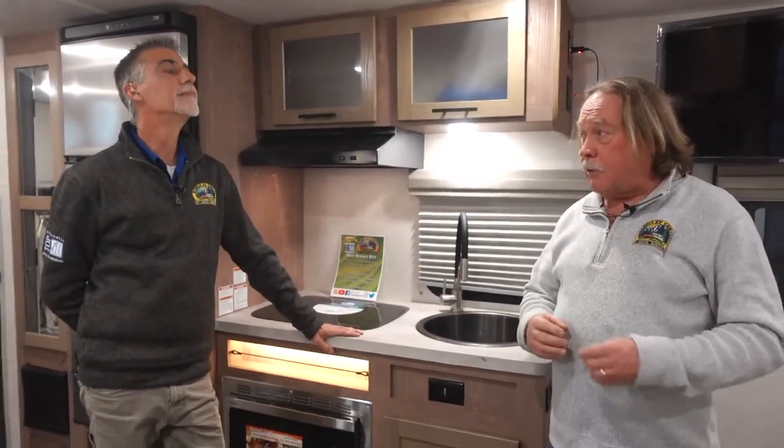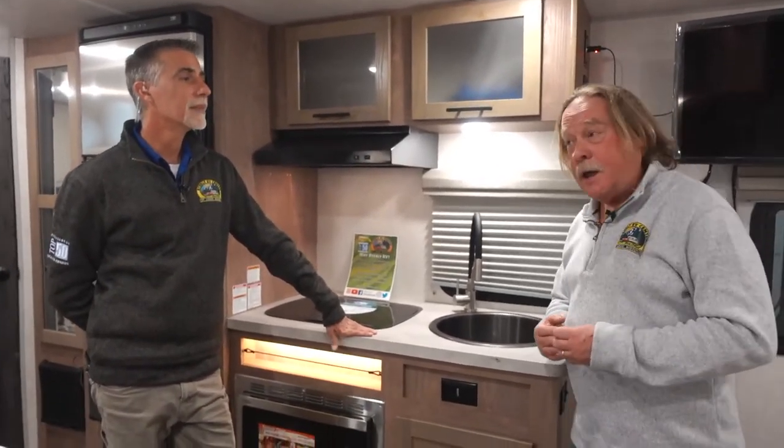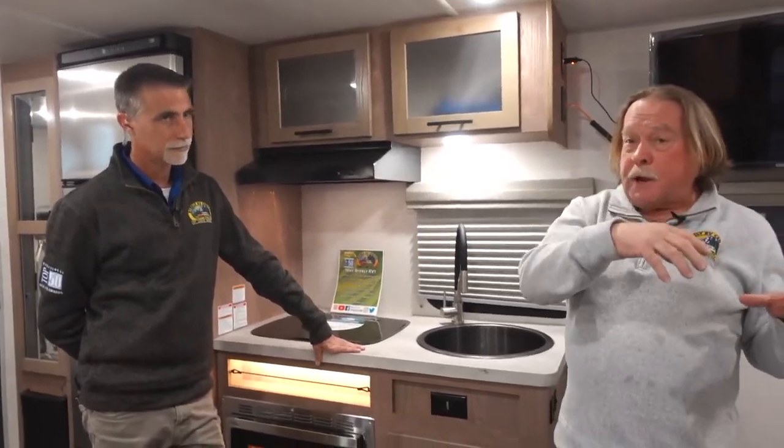You got one battery out there that is an 85 amp hour battery. It ain't going to last very long. This is why your 300 amp hours don't last very long with air conditioners. Yeah. But you've also got the solar panel putting power back into it.